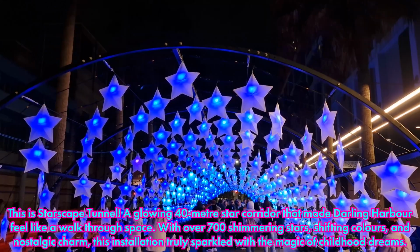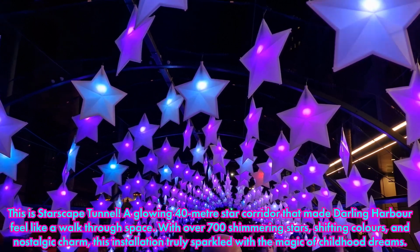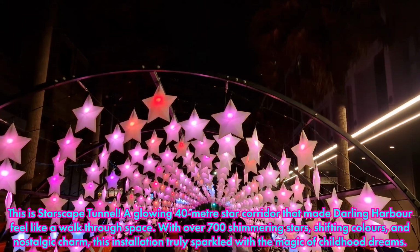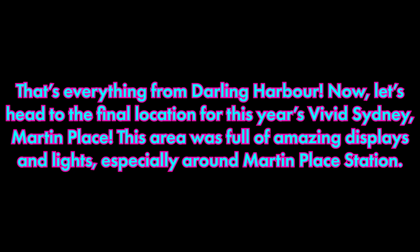This is Starscape Tunnel, a glowing 40-meter star corridor that made Darling Harbour feel like a walk through space, with over 700 shimmering stars, shifting colors, and nostalgic charm. This installation truly sparkled with the magic of childhood dreams. That's everything from Darling Harbour.